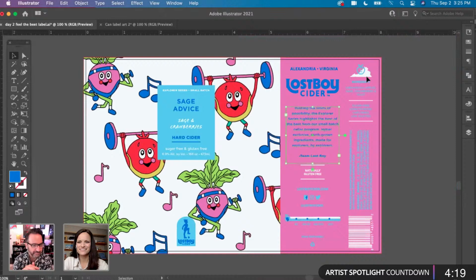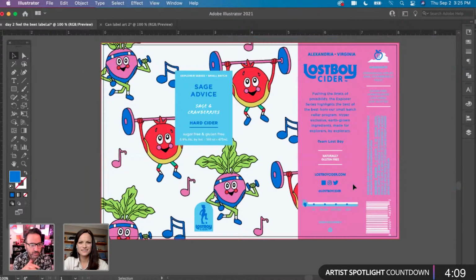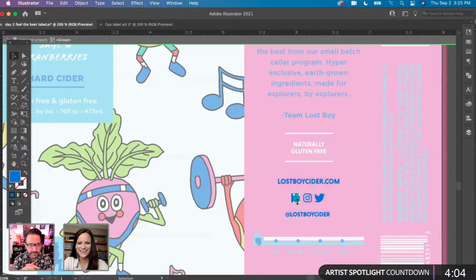So we've got about 4.5 minutes before we're going to get into the artist spotlight. Perfect. So maybe kind of trying some of this pink instead. That looks nice. Kind of dig that. Totally. Oops.